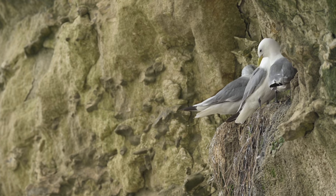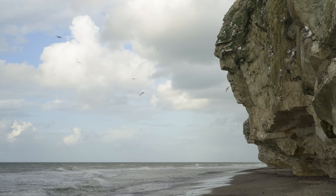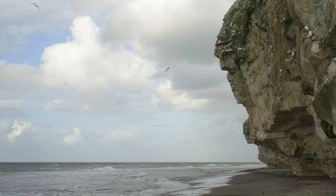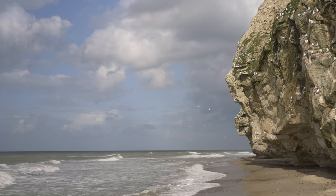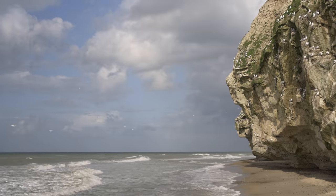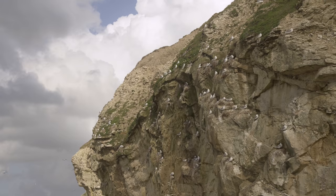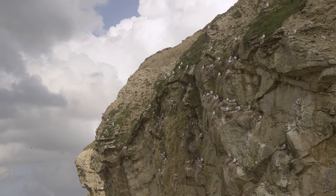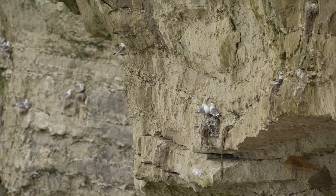Being only 47 meters high, the little cliff really pales in comparison to its much more impressive big brothers in Norway, Svalbard and Greenland. But nevertheless, it is standing here on the west coast of Denmark, facing the North Sea, stout and proud at the fact that a few hundred kittiwakes are calling this their home.